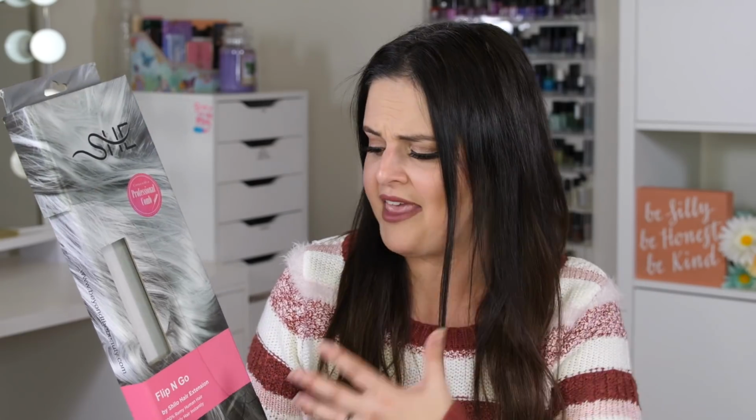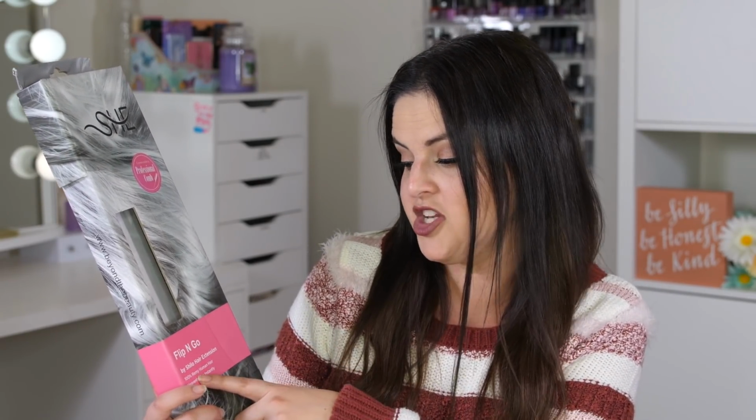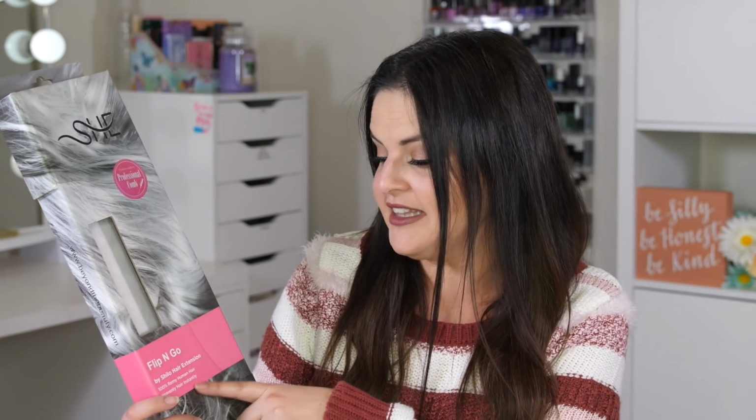They're by Beyond the Beauty, but the company is called She. I guess it's like a line within Beyond the Beauty. They're called the Flip and Go by Shiloh hair extension. They're 100% Remy human hair. Heavenly hair instantly is what it says. So let me show you how it works.